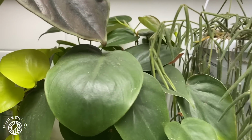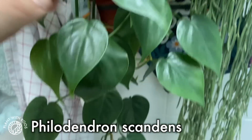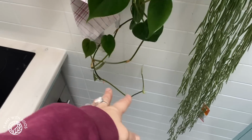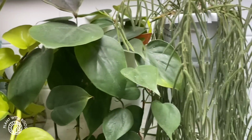Next to that, my regular philodendron heart-shaped leaves, so scandens. And that is, I mean, it's alive and growing, but you can see the leaves are quite small at the bottom because it's hanging down. It doesn't have support, it's away from the light, so it's not thriving.